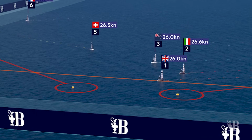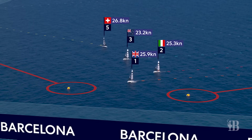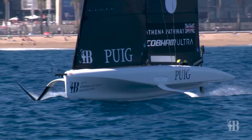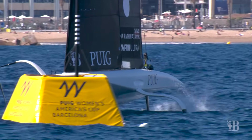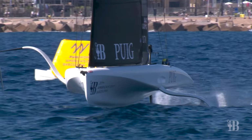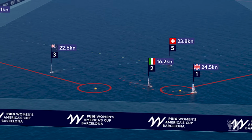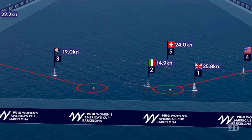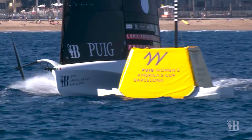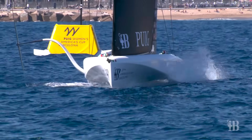This will be the completion of leg one of four. And as we head into that top gate, leading the fleet will be Athena Pathway. Great Britain taking that final tack. They will be followed through by Luna Rossa Prada Pirelli. Oh, Luna Rossa off the foils. Slow manoeuvre, having to stay slow to get round the mark.